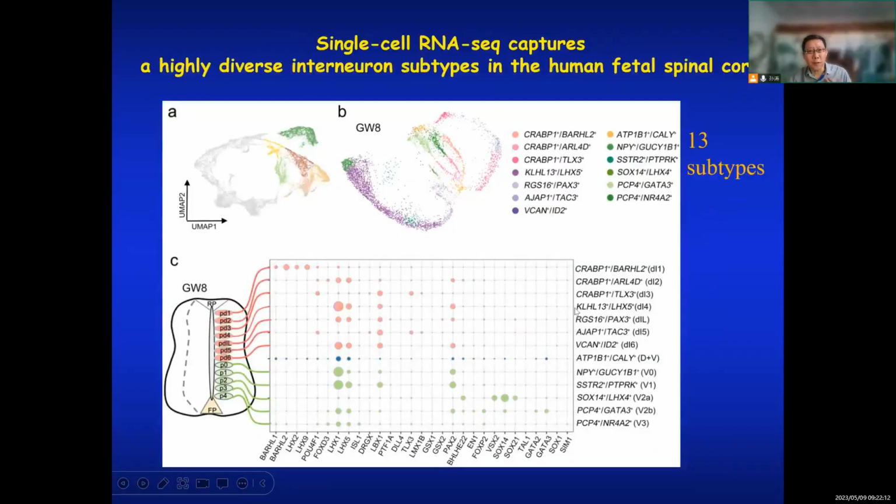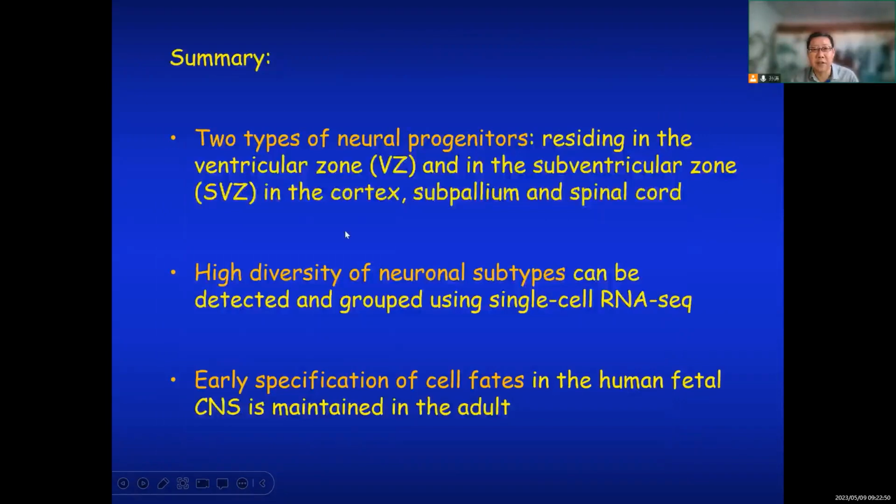So what about their gene expression features? Interestingly, when we look at interneurons, we find they can be grouped into 13 subtypes. And particularly, when you look at all those gene expression profiles, they correspond very well with their position in the spinal cord from the dorsal interneurons to the ventral interneurons. So this suggests that even though the interneurons are very complicated in the human fetal spinal cord, they are already specified by combination of gene expression at very early stages.